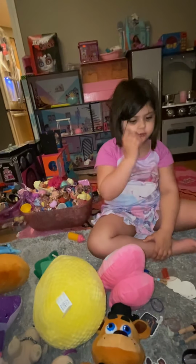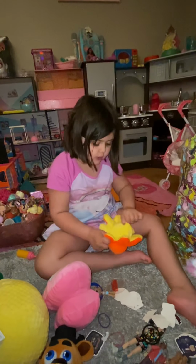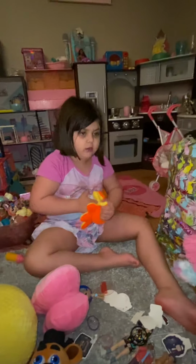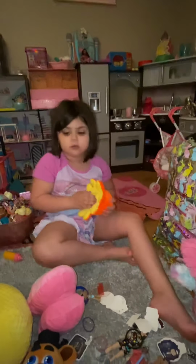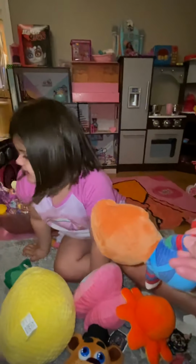I got this the other day. And I got this little thing. It goes like in and out. Like an octopus. It has a mad one and a happy one. So I'm gonna move on to the cool one. Let me see. Oh, right over here. This one right here.